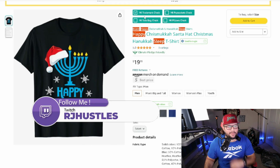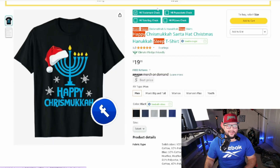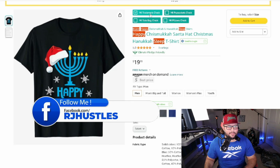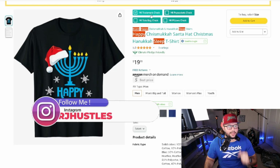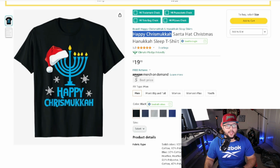It's very hard to trademark those. They are obviously doing it, but you're going to see the different types, like the text. Like, I don't know what the heck is going on. You shouldn't be able to do that. But for the most part, when it comes to anything that's a general word, you should be able to upload the design. Now, if you dived into the Happy Christmaka one a little bit more, you're going to see that it's not trademarked. So we're in the clear for this example, for this design.